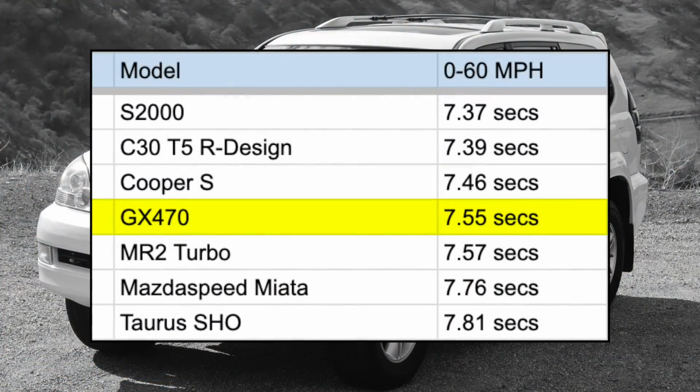Just look at the company the GX is keeping. These are legit sports cars. As you can see, that 7.55 run slots it nicely between a supercharged Mini Cooper S and an MR2 Turbo. Bonkers.